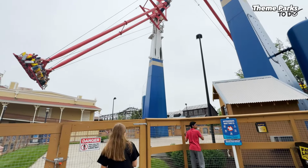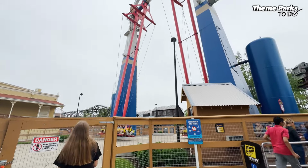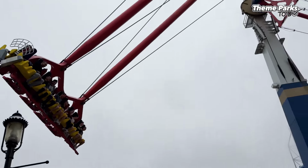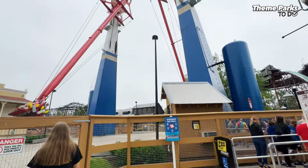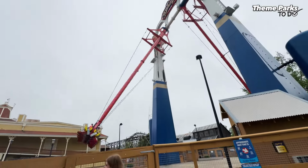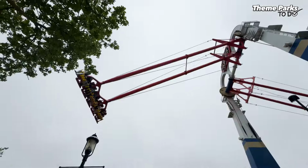Next one, a ride I really liked in Busch Gardens Tampa, which is a screaming swing from SNS. Here it's called Skyhawk, I believe. And I'm really ready to ride this one.